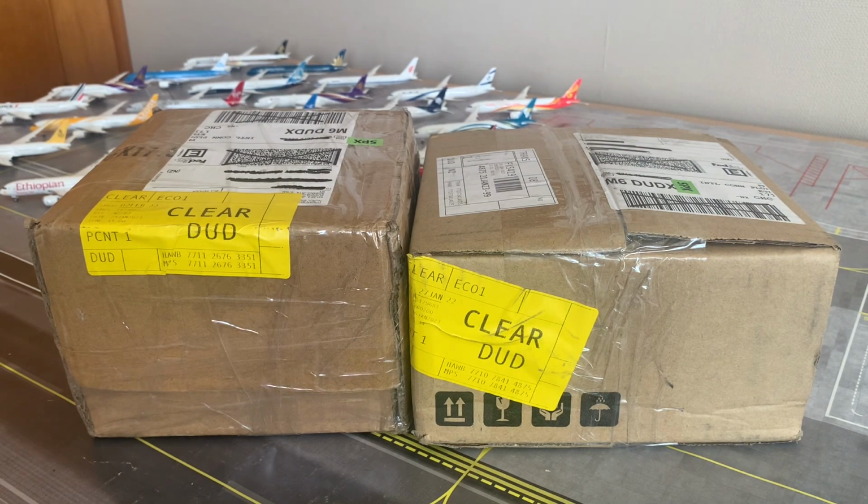Today we have an unboxing for you guys, a double unboxing. In these packages are 4 NG models aircraft, so you can say that this is a massive unboxing, a quartet of NG models. What are they? Stick around and find out.